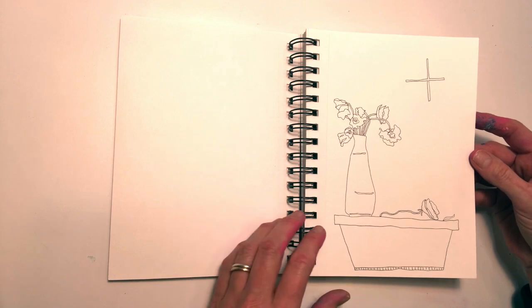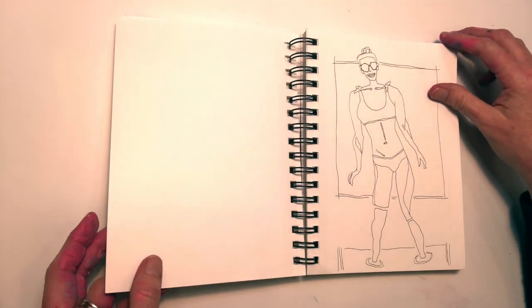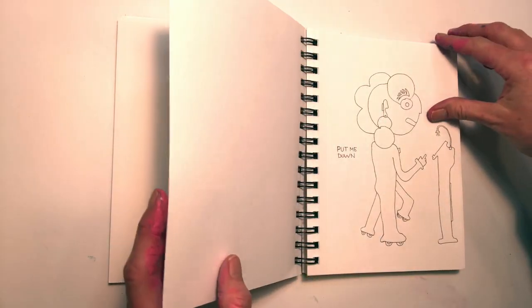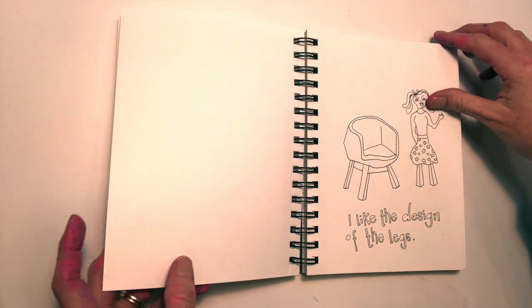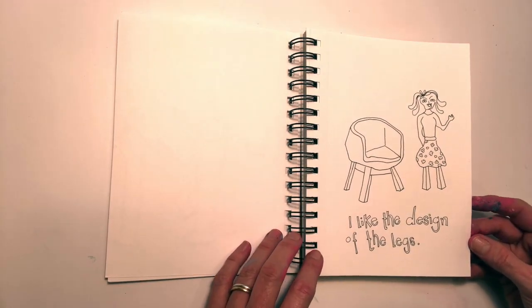This entire sketchbook is filled with line drawings based on whatever I'm seeing or taking in from social media, or just any shapes or feelings that I'm wanting to put down. Sometimes I look through catalogs for ideas.